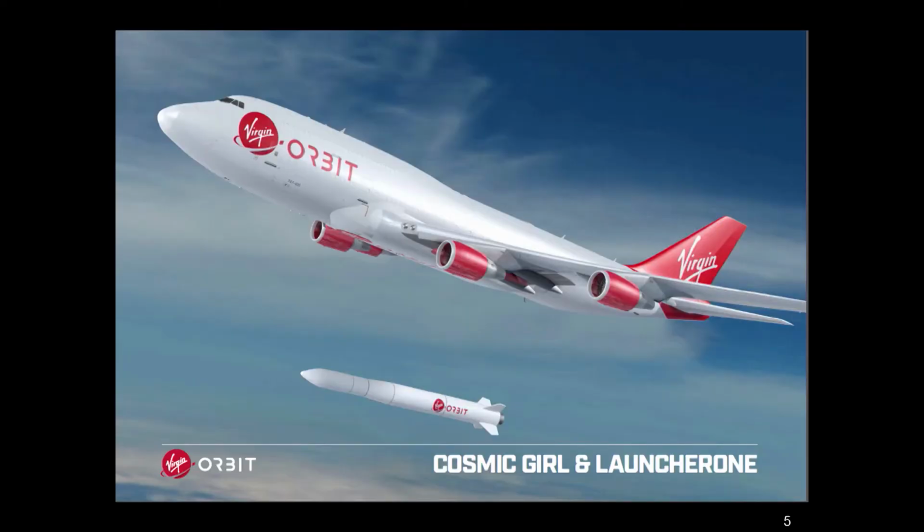And speaking of Cosmic Girl, there's the 747. It's a purpose-built design: the fifth pylon mount, a provision on a 747 to carry a fifth engine, is out there on the wing, and that's where the rocket will be mounted. They go up to about 35,000 feet, do a zoom pull-up maneuver, and drop the rocket. That's actually on track. Their schedules still show test flights starting soon, and they're aiming for their first operational launch, although a test flight, in the summertime of next year.